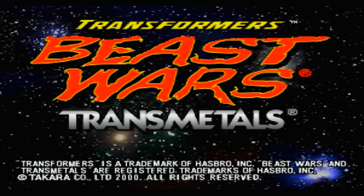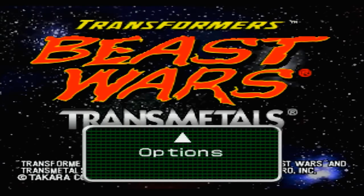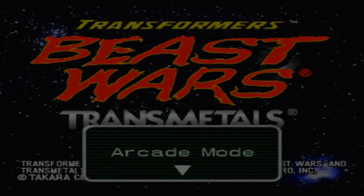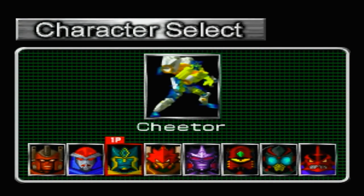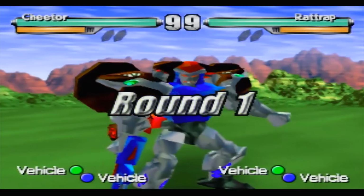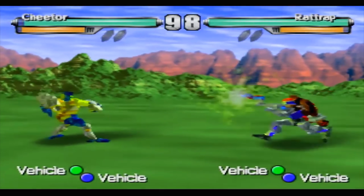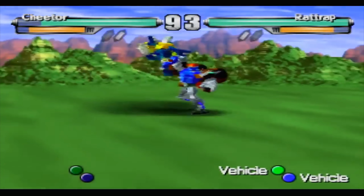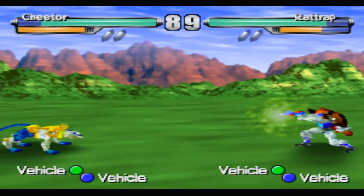Transformers has always been an extremely popular show and toy line, and there have been many games made for the franchise. Transformers Beast Wars Transmetals is the Transformers game we got for the Nintendo 64. It was released on November 15th, 2000 in North America, but came out 8 months earlier on the PS1. The game is a fighting game where you control Transformers in 3 different modes: Beast Mode, Vehicle Mode, and Robot Mode. The game's controls aren't great, and the game received unfavorable reviews upon release.